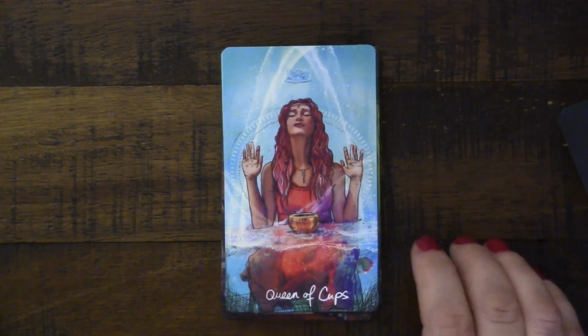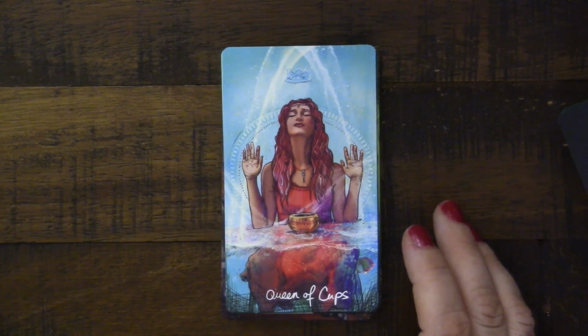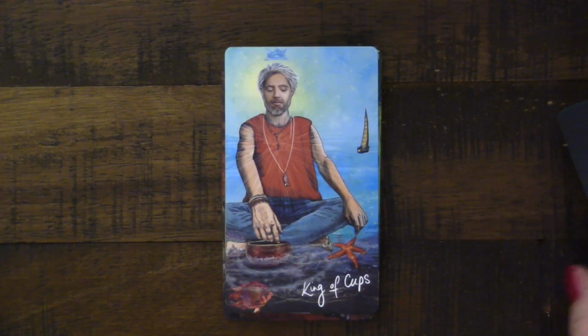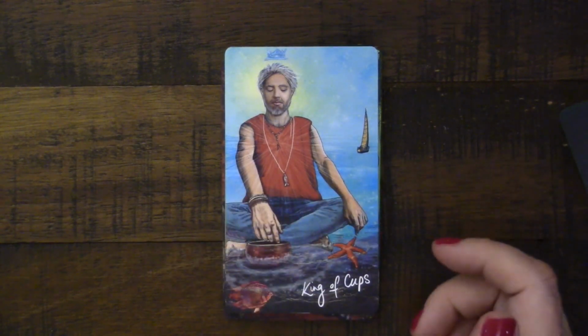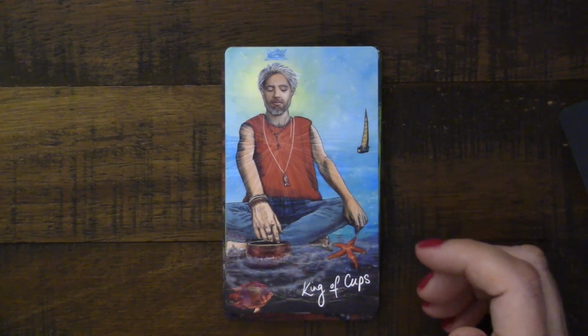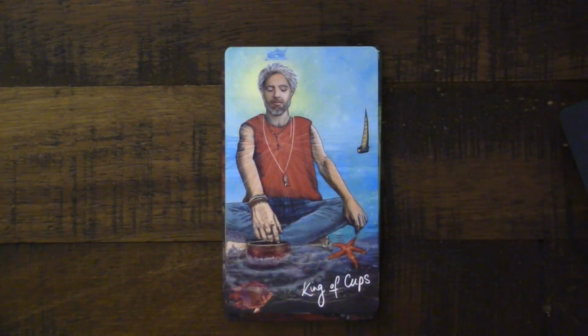I love that she's half in and half out of water. I love all the water moving around. I just think she's really beautiful. Again, looks very internal. Same thing with him, eyes closed, sitting right in the midst of the water, activating a singing bowl and the vibrations of that going into the water.